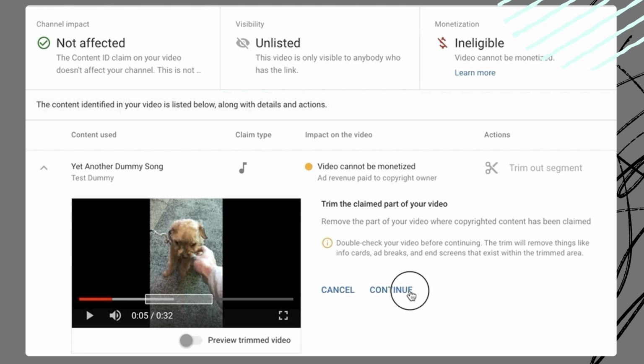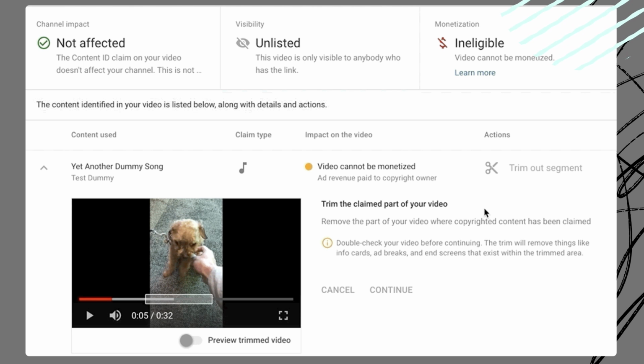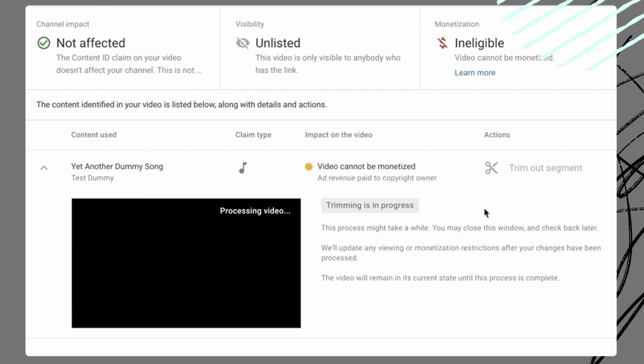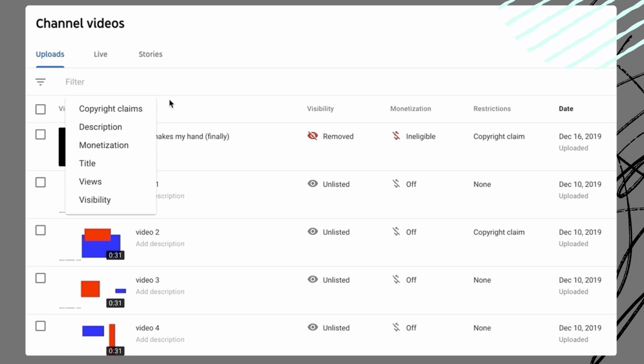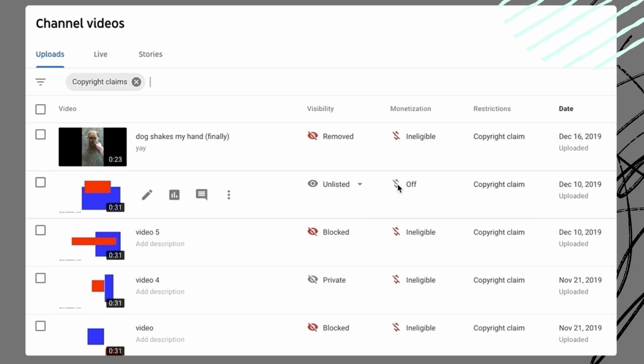So, as soon as you get a Content ID claim, you can trim out the copyrighted content and automatically release the claim. Lastly, there's a new filter on the videos page that lets you see which of your videos have been impacted by copyright strikes or Content ID claims. Read more about each of these updates in the Help Community post linked below.